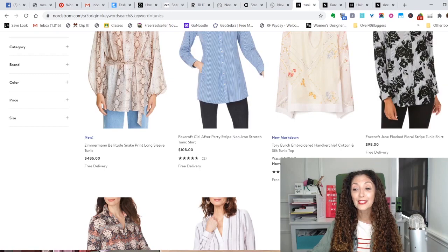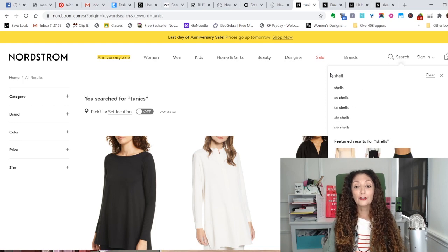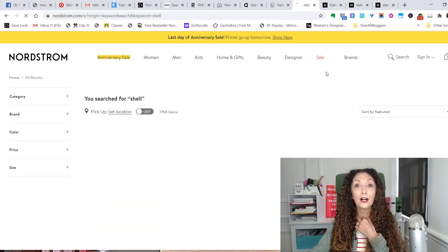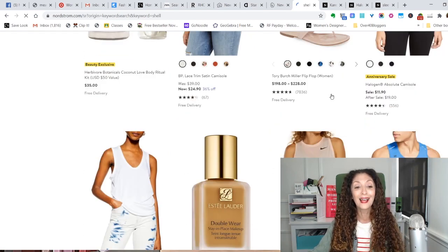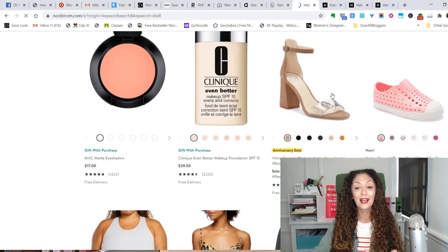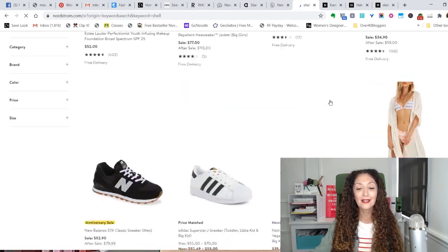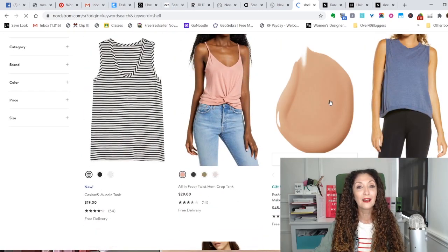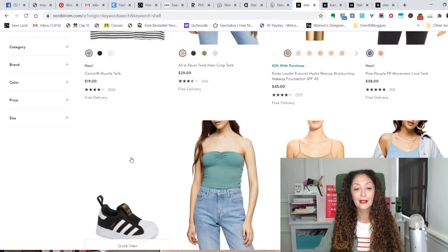Okay, another style that can be potentially frumpy is a shell. So when a shell is in a print, it can look a lot less elevated and a lot less, well, they do not know what I mean by shell here, do they? A lot less contemporary than a printed top in another silhouette. So this is more like a tank than a shell.